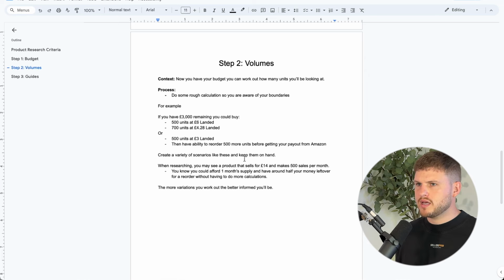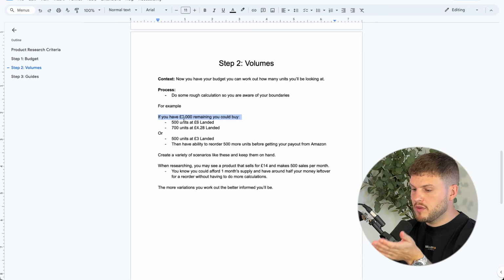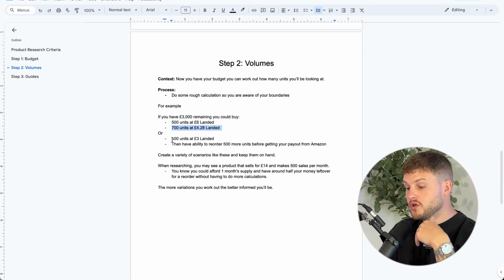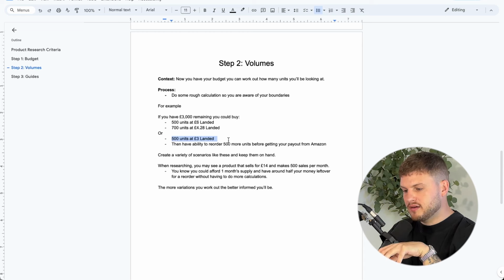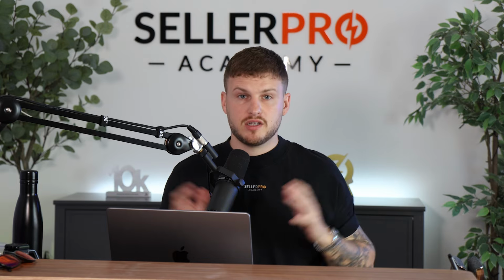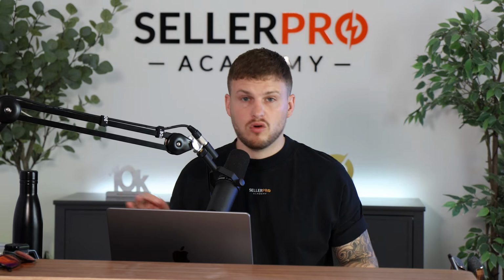And you're not just going to work out, "I'm going to order 300 units." Work out 300 units, 500 units, 250 units, so you can start to understand how these costs affect the number of units that you can afford. For example, if you had 3,000 remaining, you could buy 500 units at £6 landed, or 700 units at £4.28 landed. Or you could have 500 units at £3 landed and then have even more leftover capital for 500 more units on a reorder. You just want to create a variety of these and have them on hand on a sticky note or a notes document, so you can refer back to it really easily and quickly.